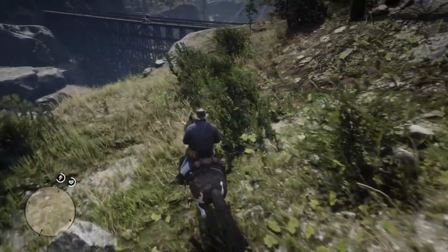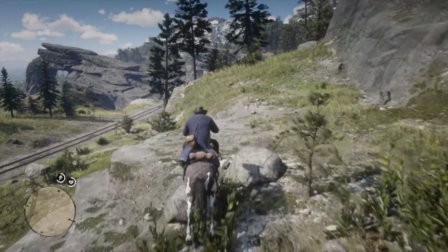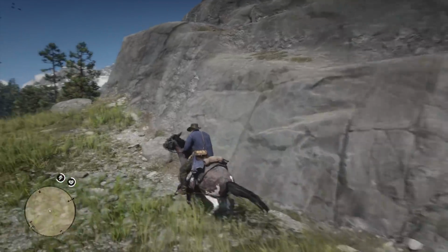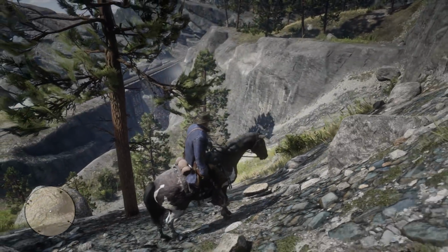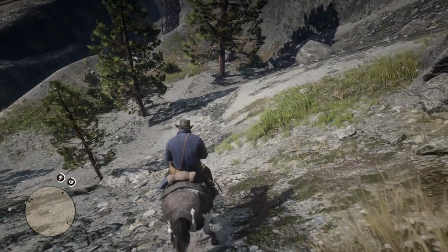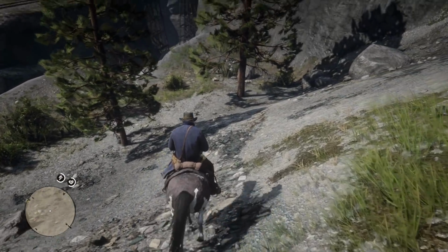But anyways, like I mentioned earlier, today we are going to be exploring the waterfall of Granite Pass. And we've actually gone to this location in Red Dead Online because there are fish that fall from the waterfall. They don't spawn, but they fall from the waterfall. And instead of them landing in the water, they sort of land on this plateau, and it's super easy to grab them. So the location is kind of hard to get to.